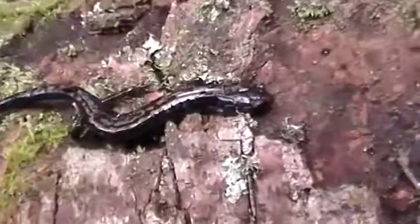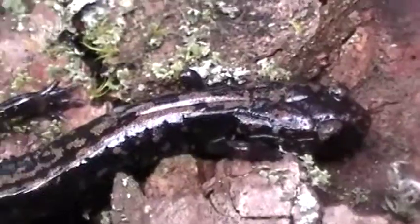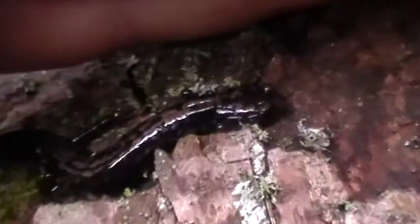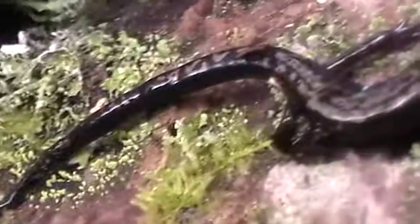He's moving a little now, so I'm going to need to get him back for some pictures. But anyway, there's our Wellers. Alright, so here's that Weller's salamander one last time. It's on top of a log. See if I can get some of that glare out of there. There we go. A little better. I'm just going to pan down his body once or twice for you guys.